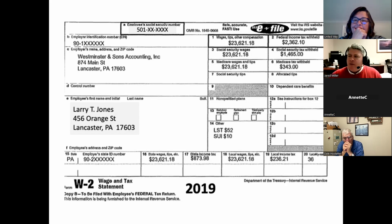Now, I do want to mention there are a couple different boxes here that are not filled out in our sample W-2, but could be important as you're going through the preparation process. One of those is box 10. So box 10 is what we call dependent care benefits. That is actually representing an amount that the taxpayer has had withheld from their pay in order to help cover their dependent care costs. So that could include child care, it could include health care for a spouse, but we want to put that information in because that's going to be important as we talk next week about the Form 2441 or the Child and Dependent Care Credit.